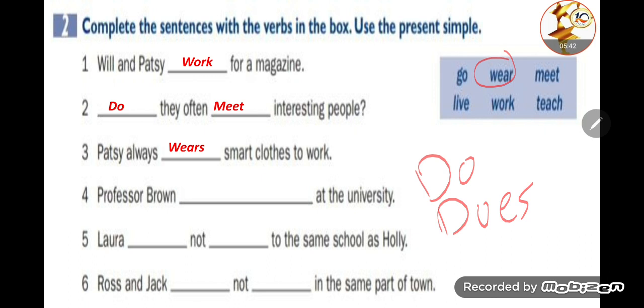Number 4. Professor Brown at the university. Professor Brown teaches at the university. يعني هو بيدرس بالuniversity. عندنا هون نفي. النفي بال doesn't أو بال don't. Laura مفرد بتاخد doesn't. Laura does not go to the same school as Holly. يعني هي ما بتروح على نفس المدرسة زي Holly.